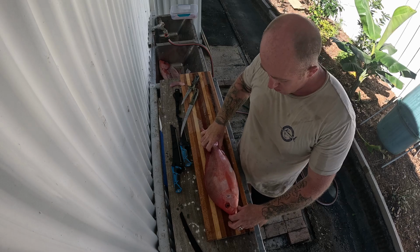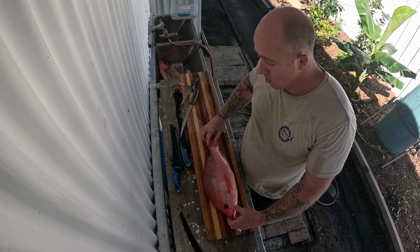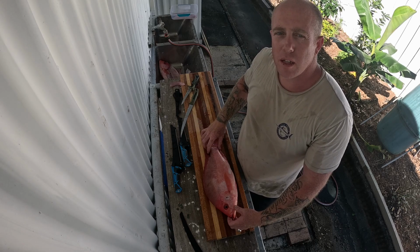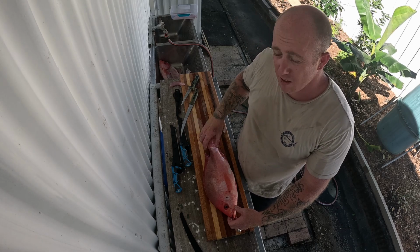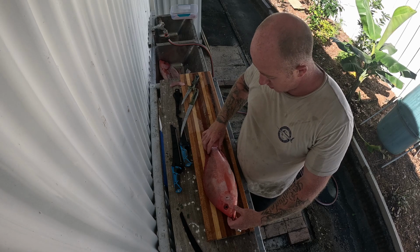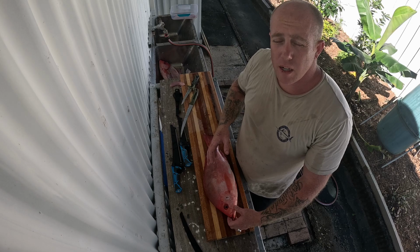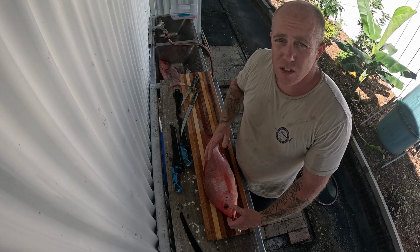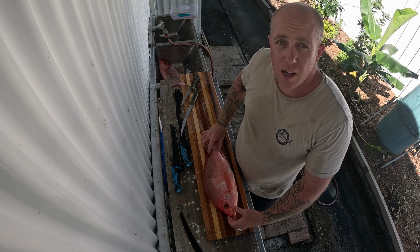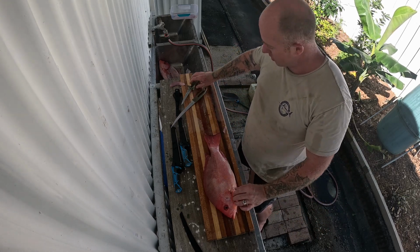G'day guys, I'm just about to fillet up this smallmouth nannygai this time. Most of the time I do the largemouth nannygai because everyone loves the largemouth, and a lot of fishermen say that the smallmouth nannygai doesn't taste as good. I don't believe so. I call BS on that. I reckon if they're brain spiked and bled straight away and kept on ice, they taste just as good as the largemouth nannygai. They're very underrated. They're an amazing fish. So I'm going to do a cook up with them today.